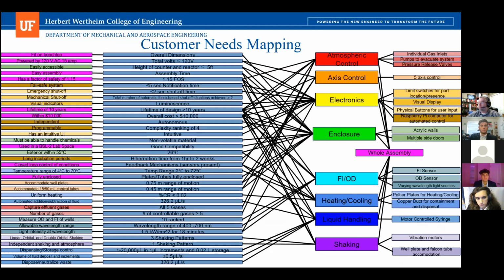We have mapped every single customer need as given by the Biofoundry to a performance metric. This performance metric essentially allows us to get a tangible number, or essentially a performance goal, that each customer need needs to meet. And from those performance metrics, we mapped them to the 8 various subsystems to ensure that each customer need is encompassed by at least one subsystem. And then from those subsystems, we've broken it down into all the different features that each subsystem has, so we could tie them back to each customer need. And then we could go on to the next slide.